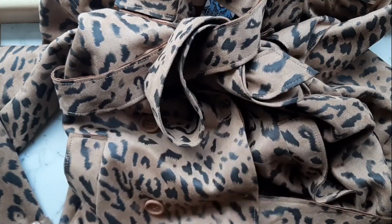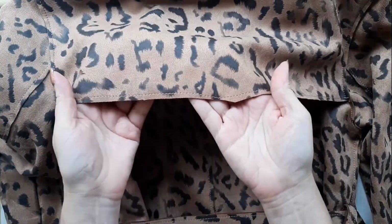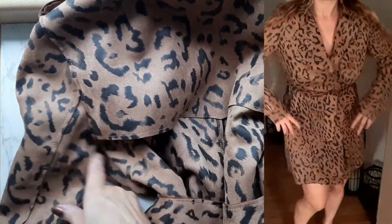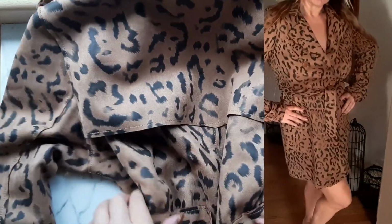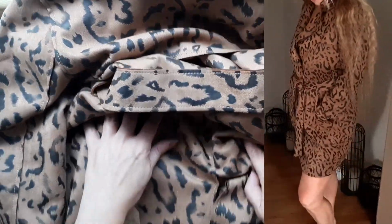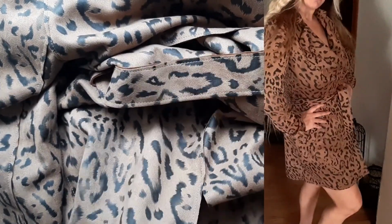If you're a slim person with almost no breast, maybe the coat is good for you as you see it here, but for me I'll have to modify it and move the belt a bit further. And as you can see here, the back is rather poorly assembled. I mean, come on, you don't make this kind of silly mistake.